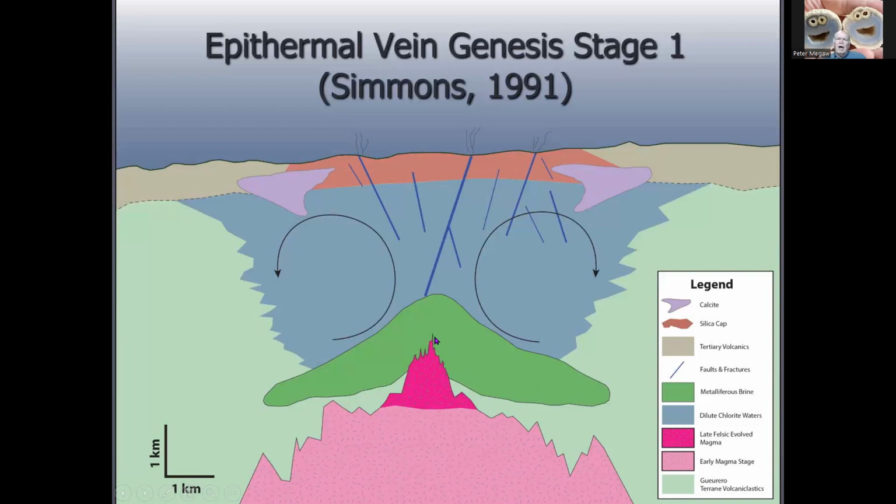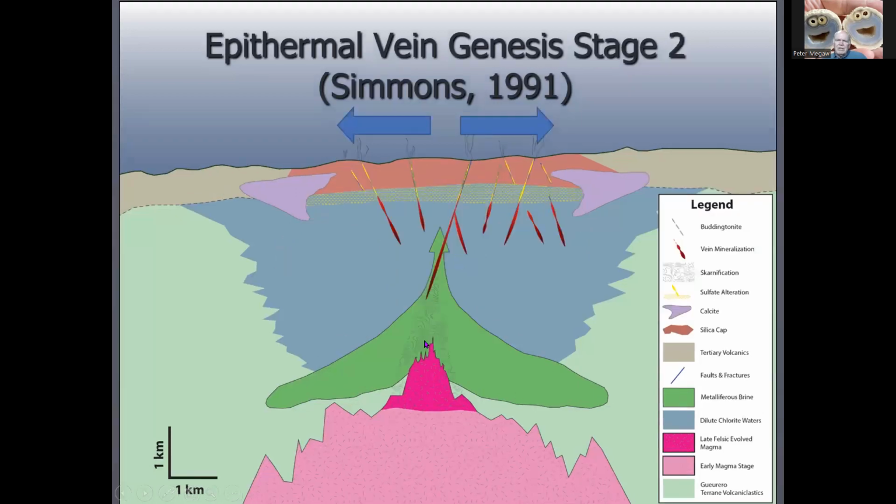And every once in a while, this system will rupture and you'll get a pulse of these metalliferous fluids pumped into these structures, cutting across the silica cap. So from an explorationist standpoint, you have to see through the difference between all of that silica that's been stirred up and redeposited from barren fluids versus the silica that's been moved in from these highly evolved metalliferous brines. And that's the real challenge, is to find these. But when you do, it's more than worth it.